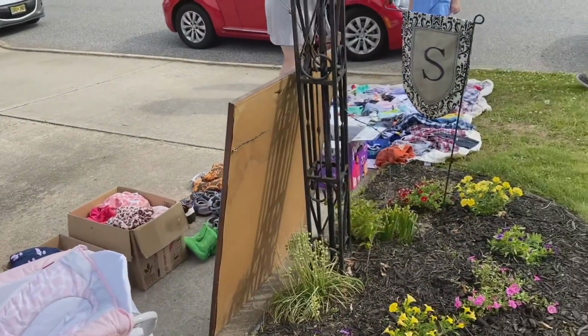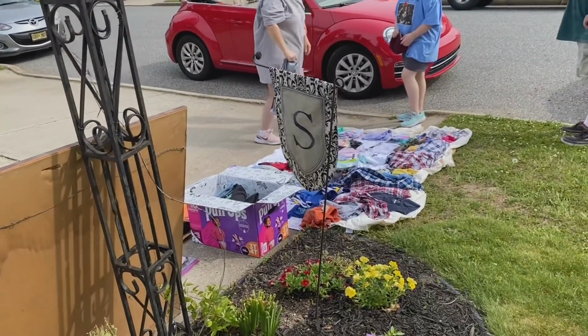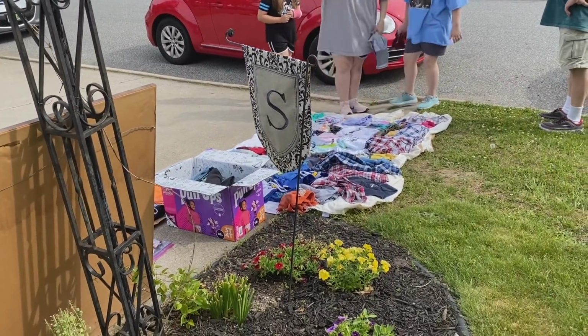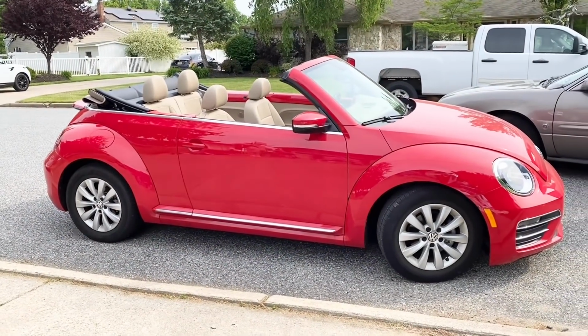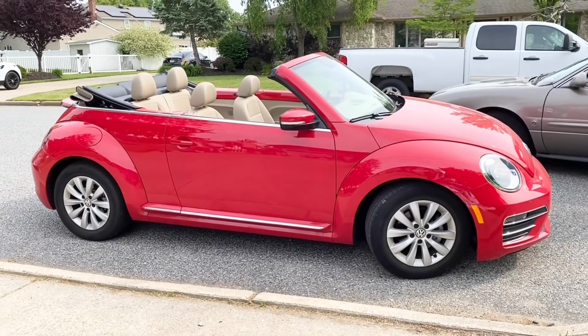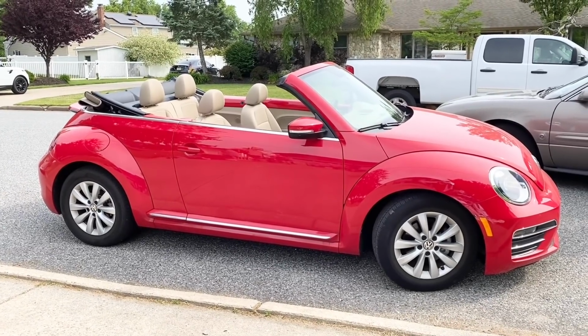Bye. Bye. And this is another reason why I love hosting yard sales, because I just love talking to people when they stop by to shop and see what they're doing. And they even let me film their cars, because I thought this is the cutest car. And the two girls that came in it were absolute doll babies.